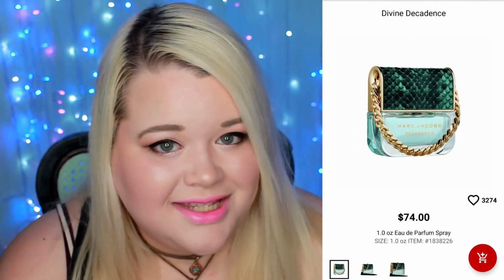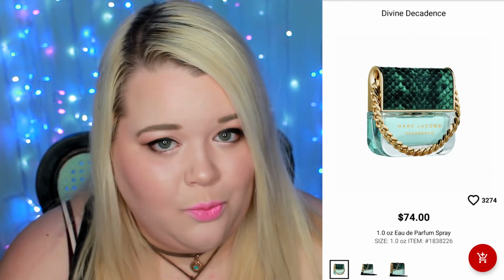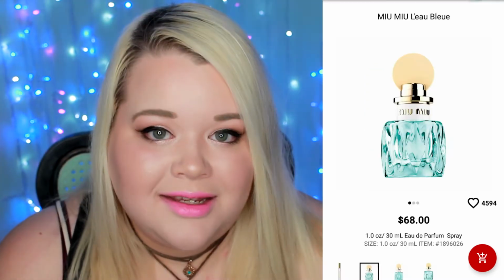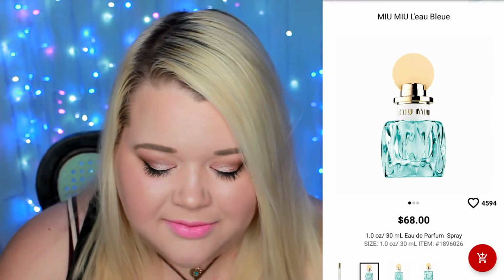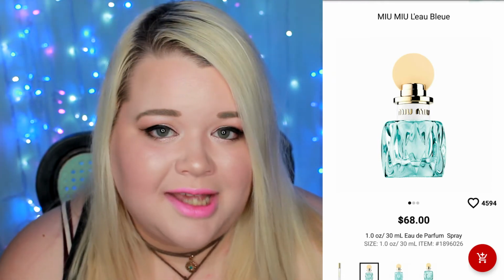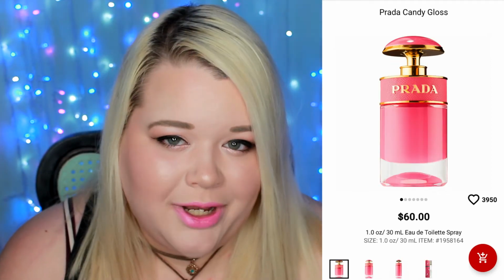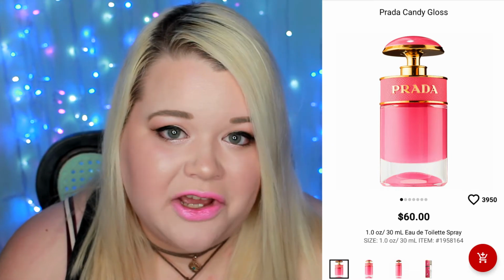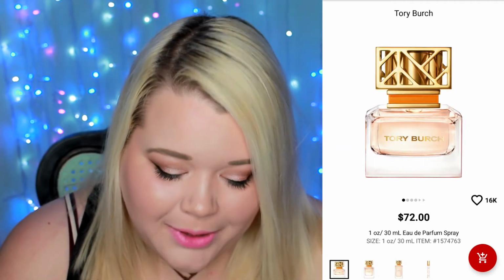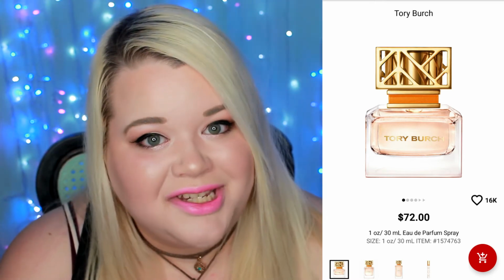if you knew that was the perfume that you wanted. Next is the Marc Jacobs Fragrance Divine Decadence Eau de Parfum. This is for the 1 ounce and the value of this one is $74, a higher value. Next is Miu Miu Low Blue. This one is for the 1 ounce and the value of this one is $68 and that one is a higher value. Next is the Prada Candy Glossy Eau de Parfum. This is for the 1 ounce and the value of this one is $60, so that one is a lower value. And then the final perfume in this set is the Tory Burch Eau de Parfum for the 1 ounce, valued at $72, which is a higher value.